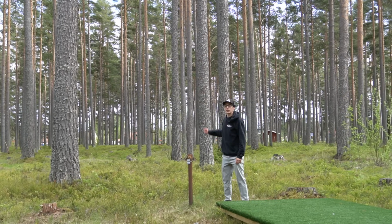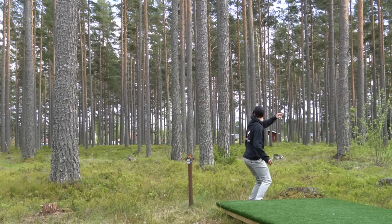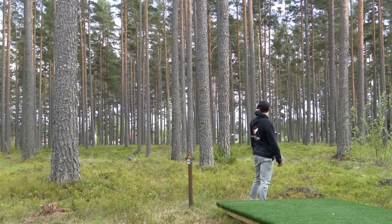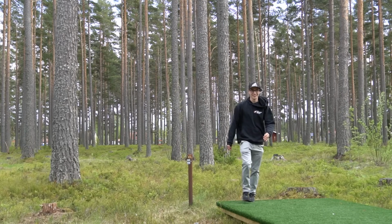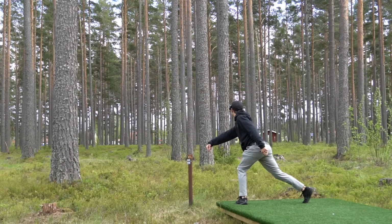Oh, there's a tree there as well. I didn't see that one. Let's try one more. Göte. Oh, there's a tree there as well. Let's try the new K1 grind 11 on a forehand flip up.